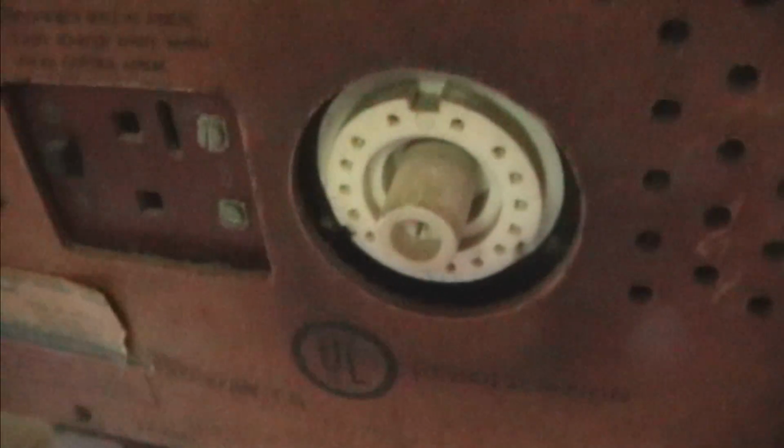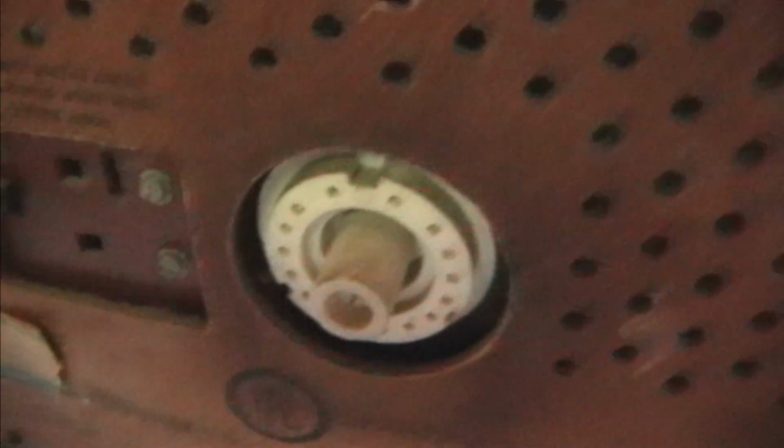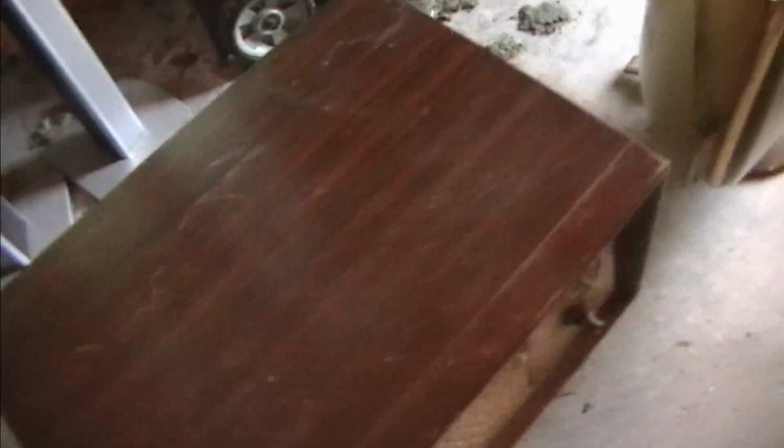And it's got the back. It's even got the original power cord. And here's where that cable would have plugged in. So rather complex, rather elaborate. But for all the engineering they put into this, it really didn't sell that well because it's kind of a silly idea.